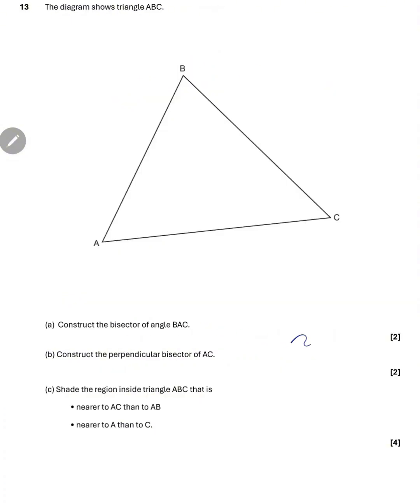Question 13, we've got some construction work to do. It might be a bit rough, this, because I am doing it on a device without a compass. You need a compass in order to do this. It says, construct the bisector of angle BAC. So from B to A and then on to C. This here is the angle that I'm going to bisect.